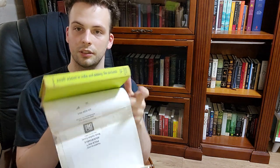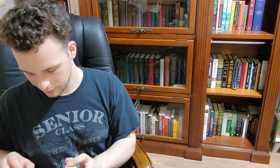So this is what it looks like inside. A really bright cloth, lime green-ish, nice. I do want to know why they clipped this, but whatever. This one is 274 pages. It's written in kind of an older font style, as you would expect. And it is copyright 1971, so it's not as old as my other books, but it's okay.